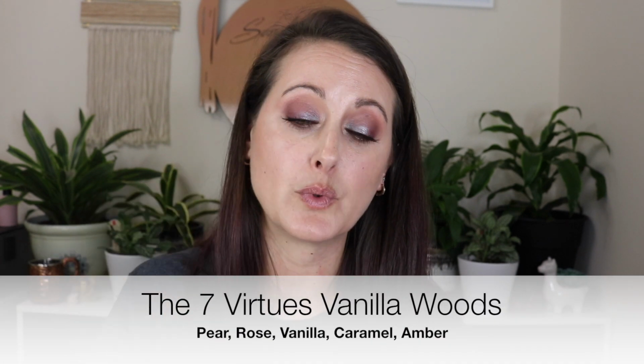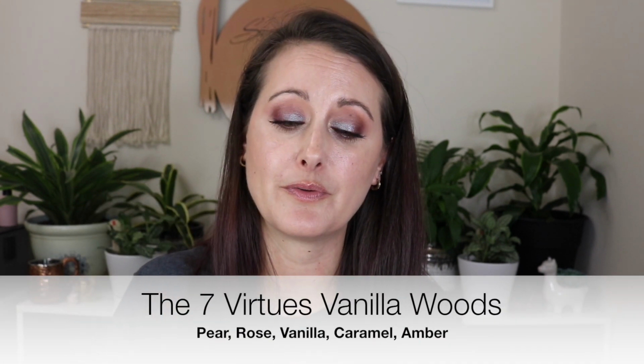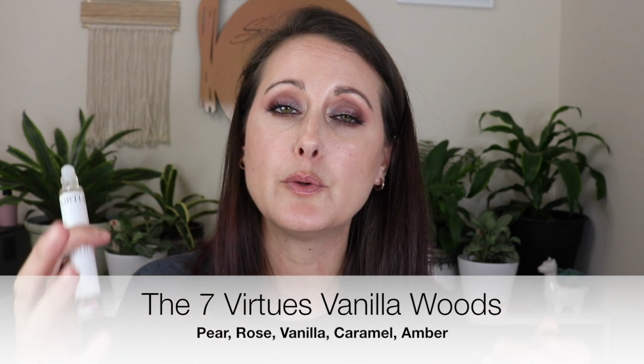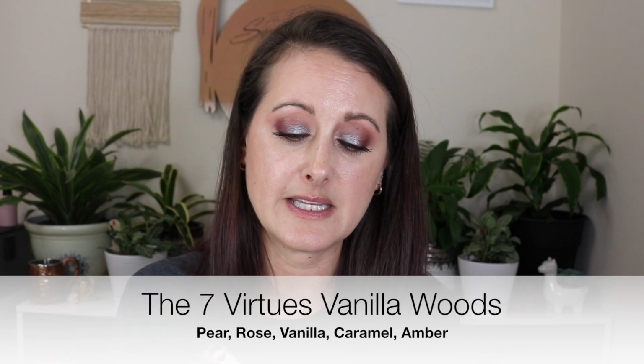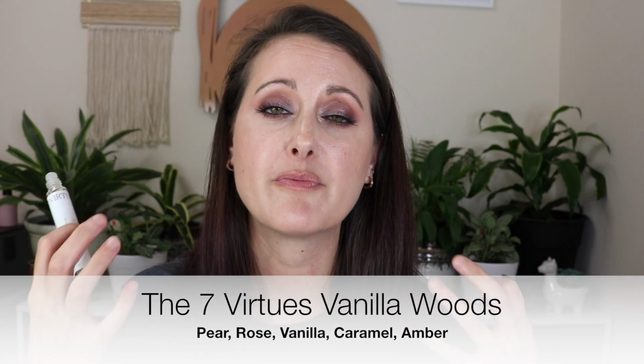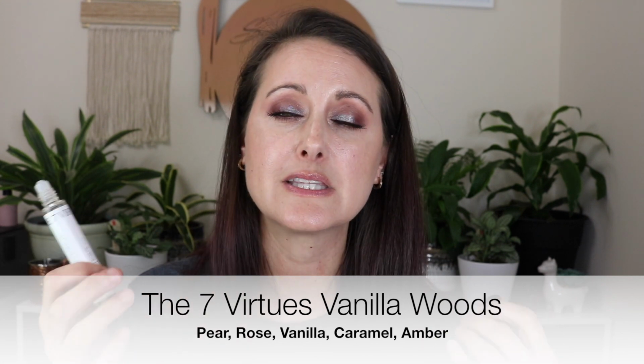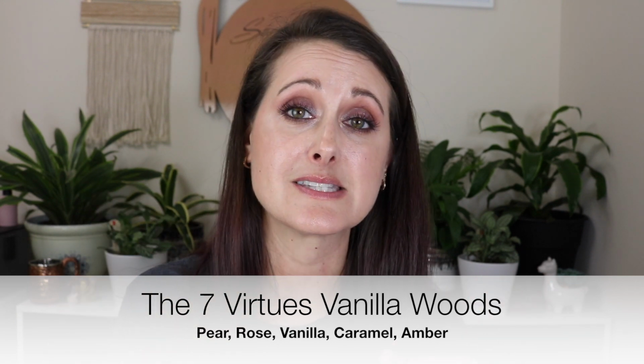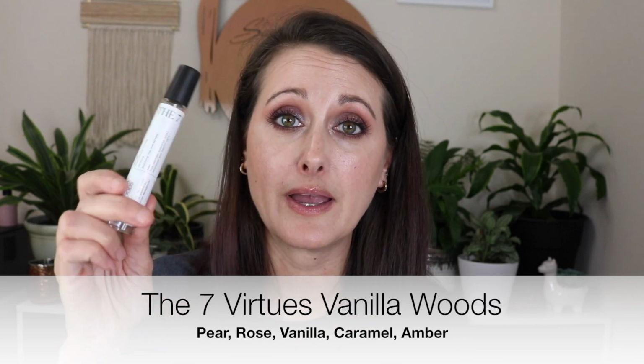Next, we have a Seven Virtues fragrance. This is my favorite fragrance from Seven Virtues, hands down. This is called Vanilla Woods, and this is beautiful. This is a beautiful cakey vanilla, like a cotton candy style vanilla with a ton of pear in it. So you just get this beautiful fruity pear, cakey vanilla fragrance, and it is so good, and it lasts forever. This will easily get me through a 10-hour workday. I just adore it so much. So that is Vanilla Woods from the Seven Virtues.